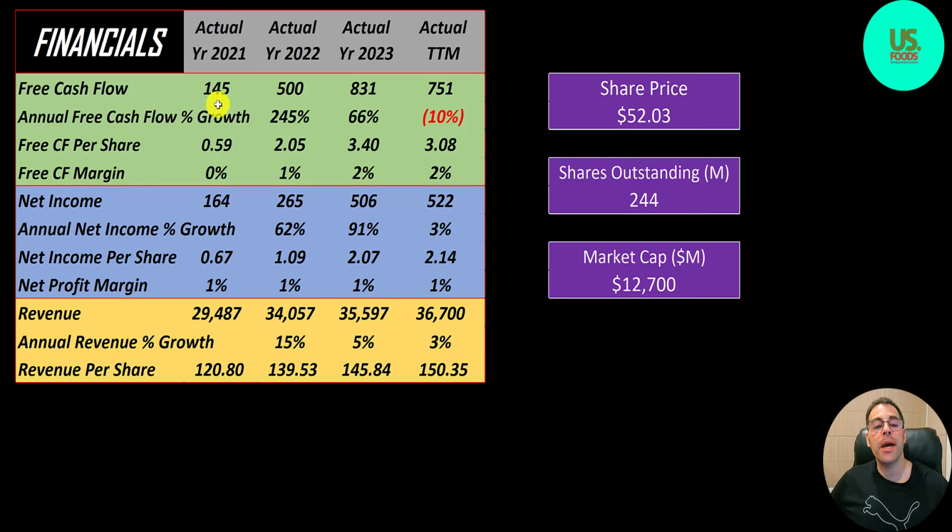Look how much their free cash flow grew. In 2021, 145 million, half a billion in 2022. That's nearly 250% growth. Then up another 66% into 2023, over 800 million. Now it's 750 million in the trailing 12 months. Still pretty thin margins, only 2% free cash flow margin.